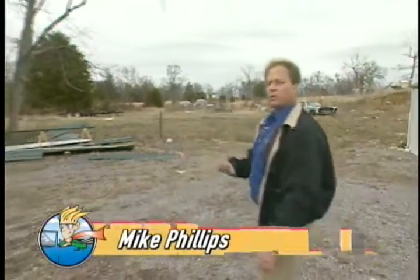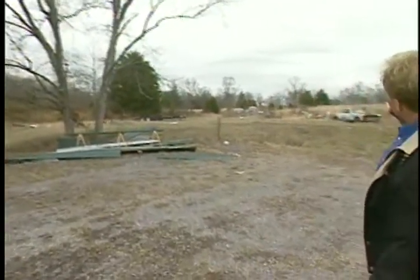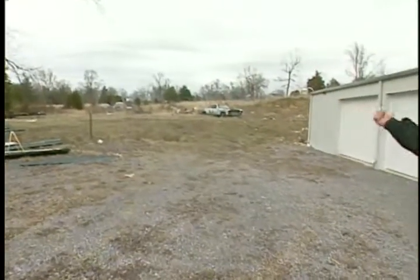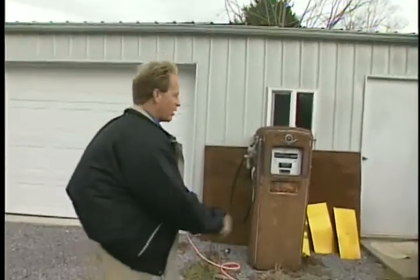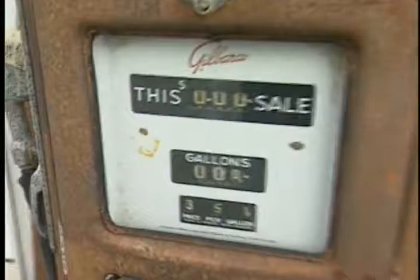Welcome to this edition of Autogeek's What's in the Garage. I'm your host, Mike Phillips, and today we're out in the rolling countryside, the Tennessee walking horse country. Now, when I look back here, I see an old Buick Riviera parts car. That's probably a donor for something stuck inside this garage here. So let's go inside and check it out. When I leave, one thing for sure is I want to stop and fill up my car with gas here because it's only 35 cents a gallon.